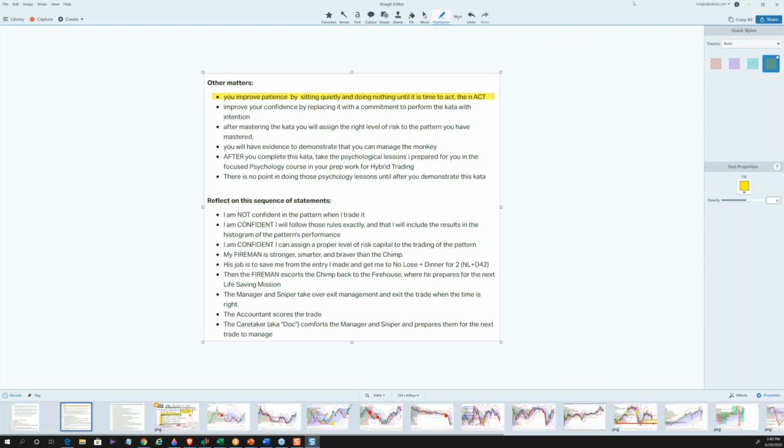Now, listen to the sound of these sentences and statements. I am not confident in the pattern when I trade it. I am confident that I will follow those rules exactly, and I'm confident that I will include the results in the histogram of the pattern's performance, and I'm confident that I can assign a proper level of risk capital to the trading of that pattern based on evidence. That's where you put the confidence.